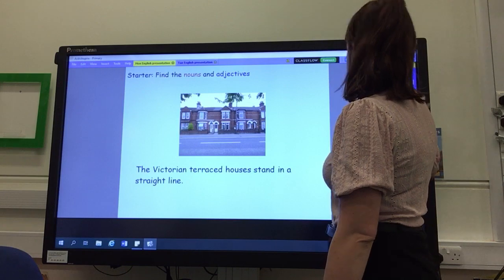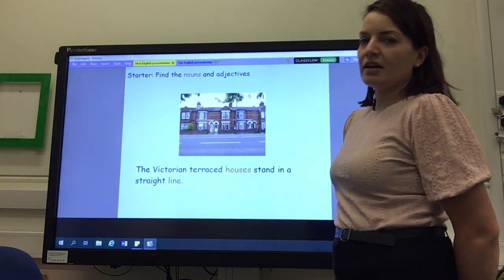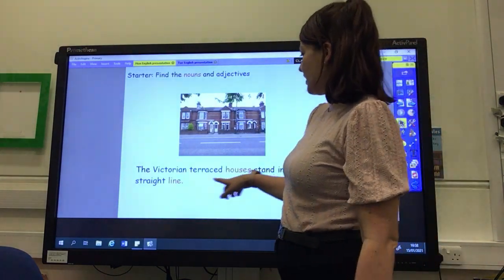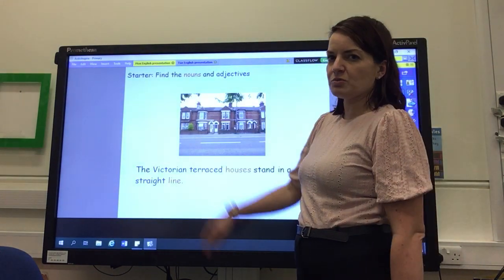And let's see the last one's answers. Did you get them right? Victorian and terraced are adjectives. That was a tricky one. So is straight, and the nouns this time were houses and line. Well done if you got all of those, because that last one was very tricky.